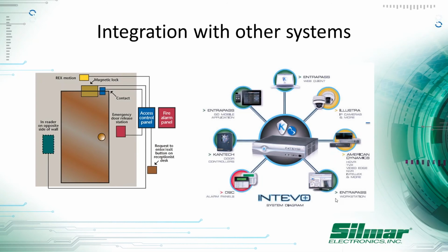But you can also integrate your access control with your cameras, which adds even more security to the system. So if somebody beeps in, you have a guard that gets a picture of who's getting beeped in, making sure that the person didn't share his credentials, or also making sure that the person is who they say they are.